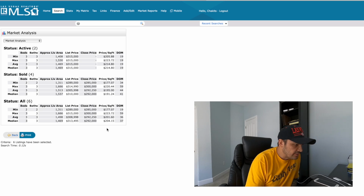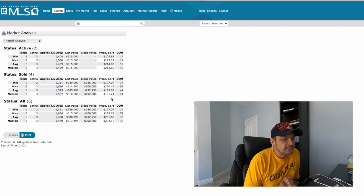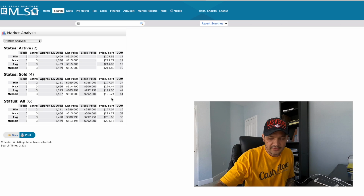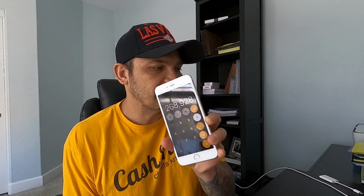So this one sold for $221 a square foot. And it just recently sold, so that's a good thing. So what I like to do is let's take an average. So it looks like if we took a look at the solds, average sales about $195 to $191 for the medium price point. So if we took $191, okay, 191 times 1,408 gives us $270,000. So this is how the owner of the property is listing the property right now.